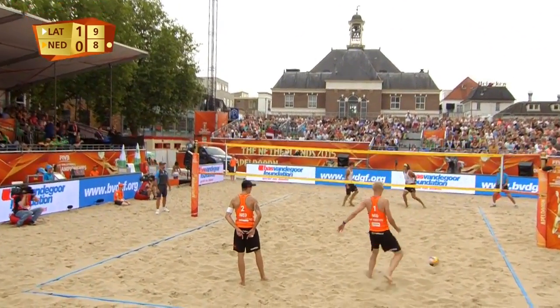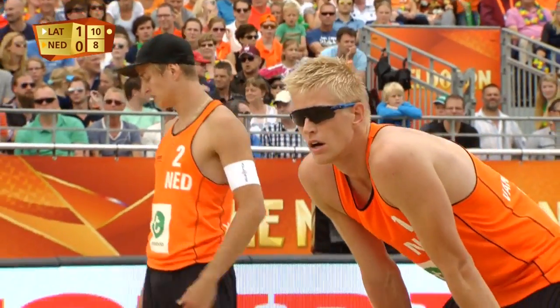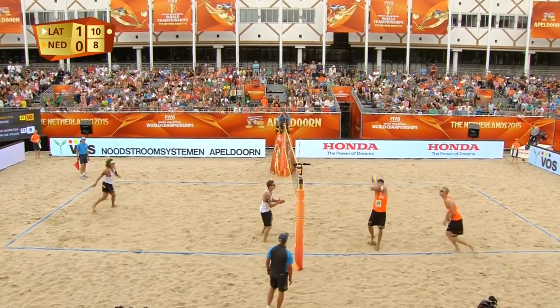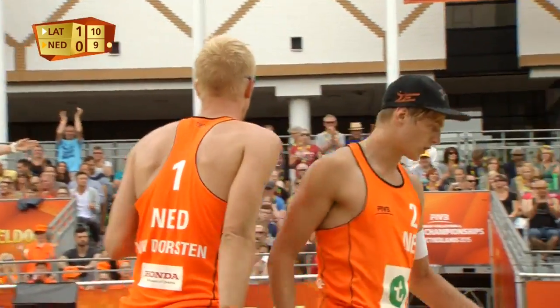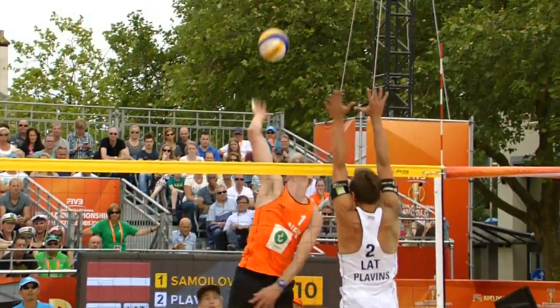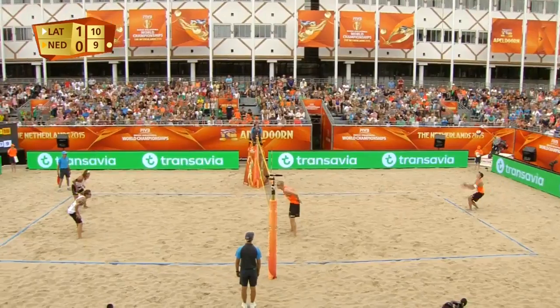Here's Van Dorsten with a huge hit, and he's into the net, and that's his big mistake again. He won't be happy about those errors. 10-8. Samoilovs again. Just a little dink. Here is Van Dorsten, and he gets another big hit on that one. Plavins actually was not far off making it a really good block. Watch this, he was disappointed, turns away thinking, oh man, I should have got that one. Yeah, it was just the left fingers of the left hand there that blew it away.